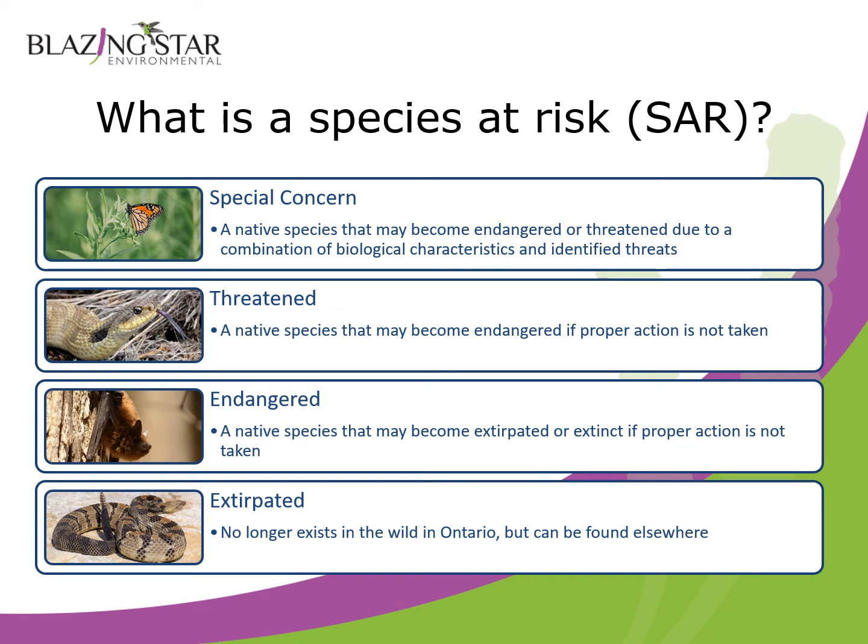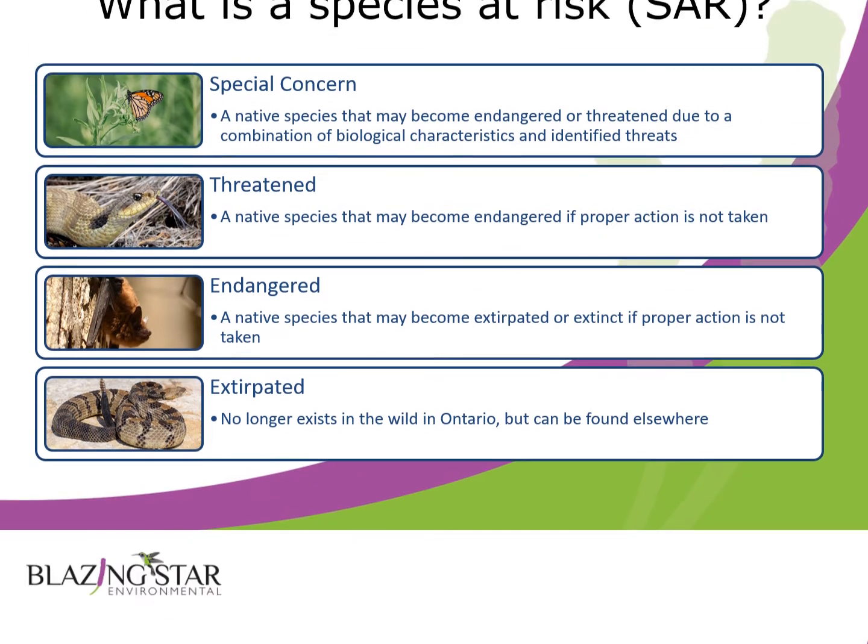The Committee on the Status of Species at Risk in Ontario evaluates the status of wildlife species in Ontario. It is important to note that the species shown here are represented based on the provincial listing. Their federal status may be different. This is true for all species. For example, the monarch butterfly is listed as a species of special concern in Ontario. However, in Canada, it is listed as endangered.